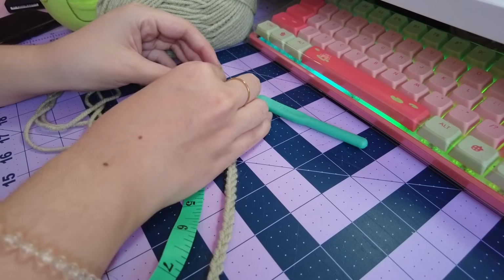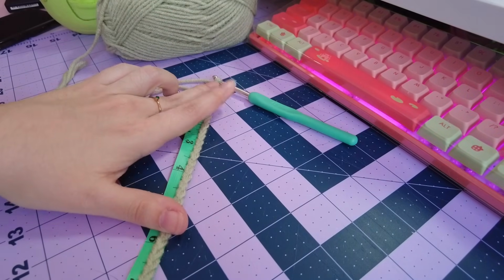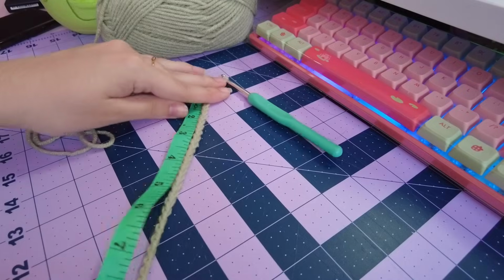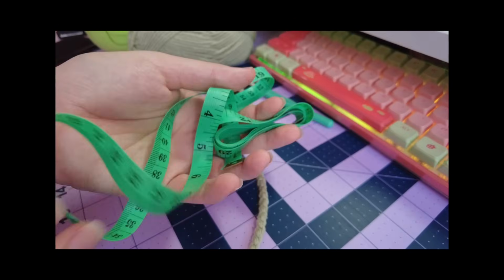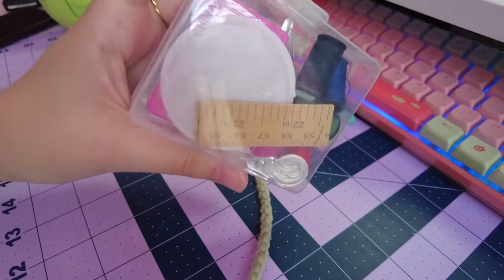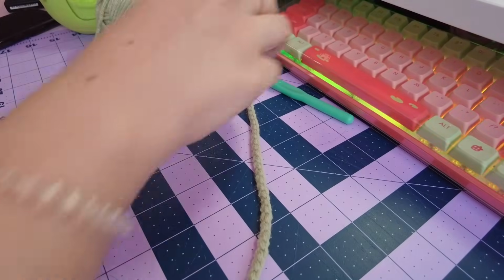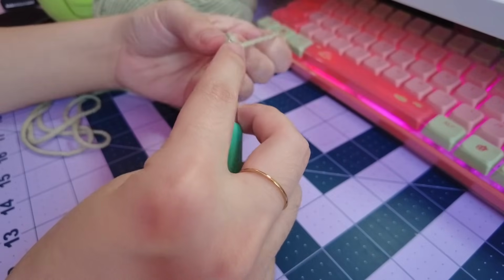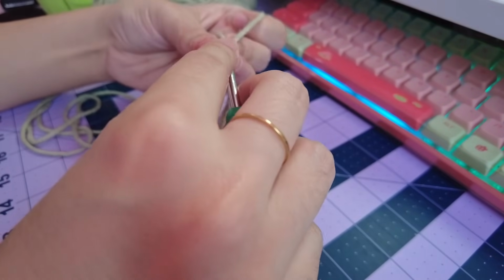I think I'm gonna go ahead and stop right here, and this is 10 inches almost exactly, measuring with my little guy here. Oh no, wait, this isn't from the dollar store. Oh no. There's one in my crochet dollar store sewing kit, so let's just pretend I used that one. But now what I'm going to do is I'm going to go back on this chain and single crochet all down it.